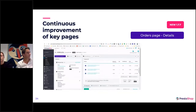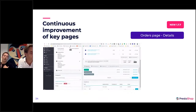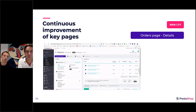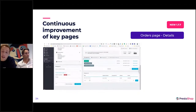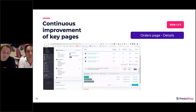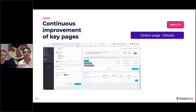So that's just some examples of how we think we should improve productivity, and that's something we really want to keep working on. Next coming in 1.7.7, product pages will be improved, carrier pages will be improved, and next we will work on multi-store because we know a lot of you like this feature, so we're going to improve it as well. Okay, I guess that's it for the features.